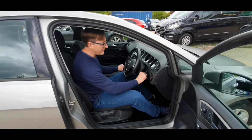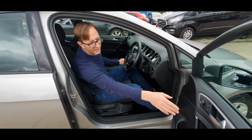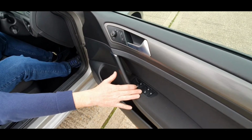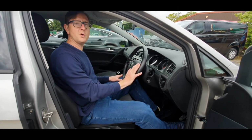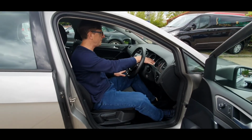So this particular vehicle is about 58,300 miles. We've got electric wing mirrors with heated elements, electric windows all round, auto lights. We've got full controls for your Bluetooth hands-free, volume, all your onboard computers.